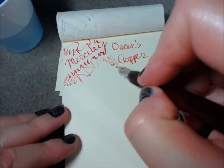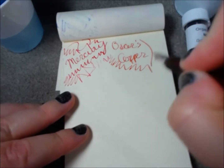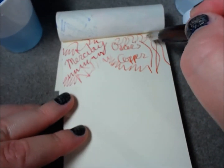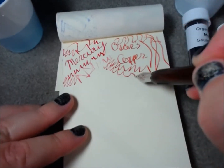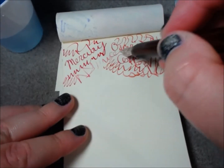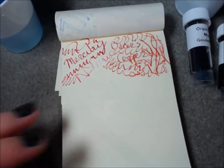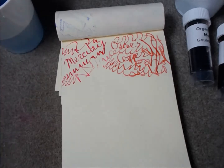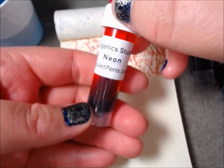More of a rust color. Trying to show you the shading aspect, but there isn't too much going on here either, which is kind of cool. So, yeah. It's pretty light, too. And we have Neon.